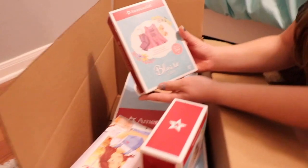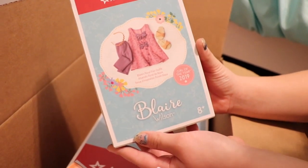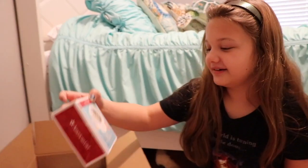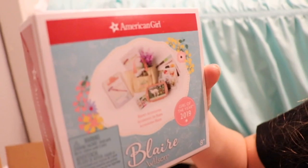So she has this really cute outfit. Oh, I love that. It's really pretty. That's her floral flare outfit. It comes with little sandals and a headband. And then we have some accessories. For her flower shop, she has a phone. Oh, that is so cool.